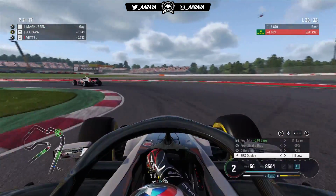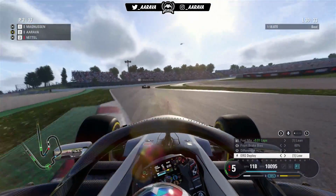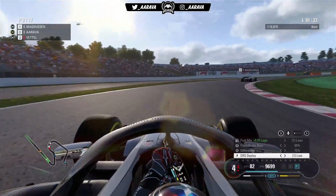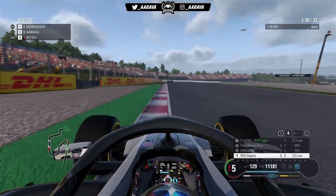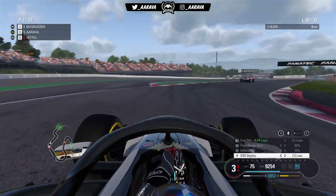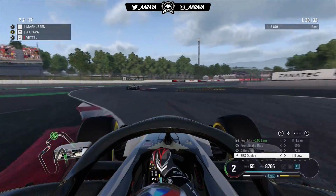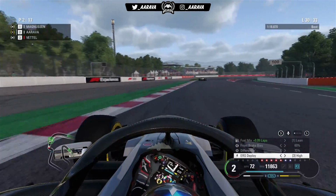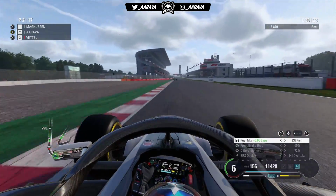Absolutely awesome. It turned into a great place to pass there after the initial lockup, but I just straightened up the car a lot faster, and the car just picked up traction like nothing against Vettel. Bumped up into overtake mode, obviously got the straight line speed then in 7th and 8th gear and was able to do it. But at the moment we've got a bit of an issue because we're a bit low on fuel. You can see I've gone down to lean mixture and onto low ERS because my fuel gauge is nearly at 0, so we are going to run out of fuel in this race.